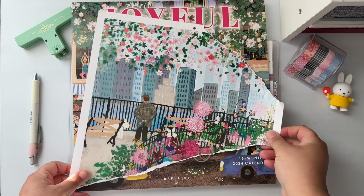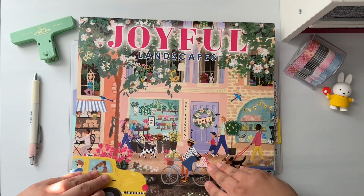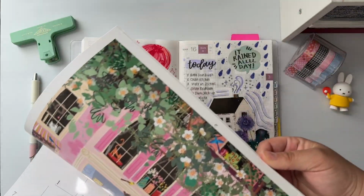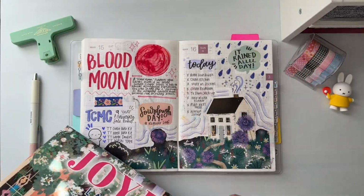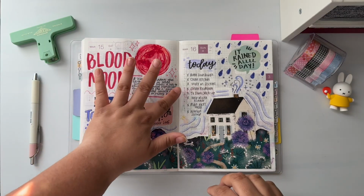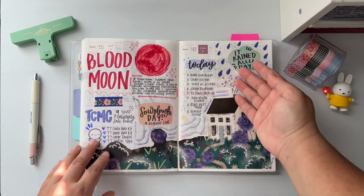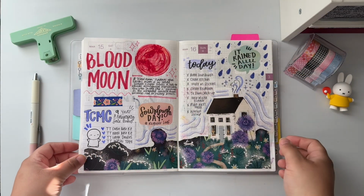So I kept this old calendar from last year, and I really liked the pages in it, so I wanted to keep it. It was really cool to cut it up and use a couple of pages, and I think they're really cute. So I put a little bit about the blood moon. I did some sourdough that day, and it rained all day, so not very much going on, but I really like how this turned out.